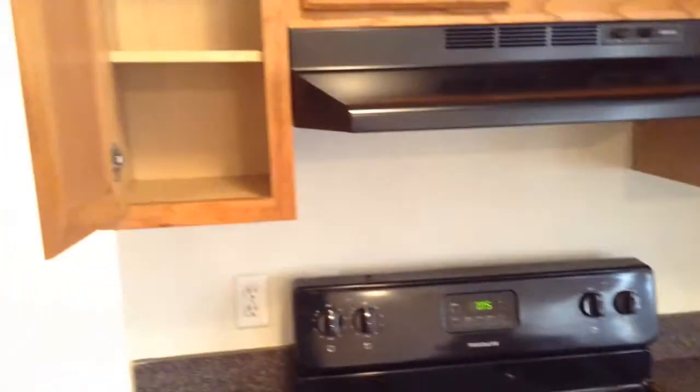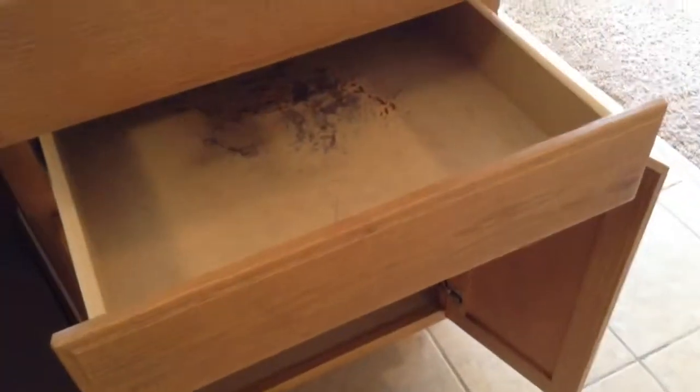Some stains right there. This is the dining room area. Here is the kitchen cabinets. There's some stains at the bottom of the kitchen cabinets. Some scratching and stains in the drawer.